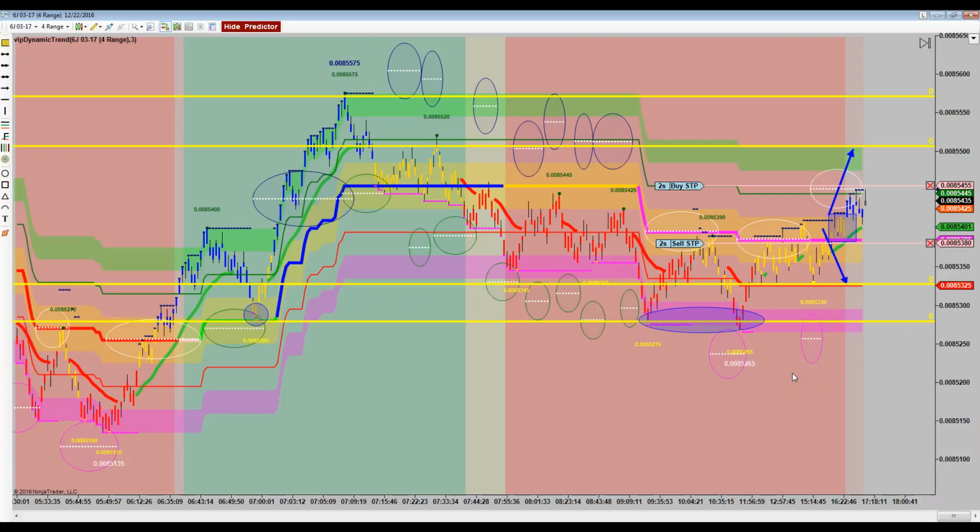Most excellent. You could make the case that the bulk of the day, 6J has been in a big old range, right? Even though the background is red, the background was green over here, so you were looking for longs. And then it's chopped around, and it's been in a pretty tight range all day, so I don't know if we're going to actually get anything. Let's take a look at what else might be moving here.